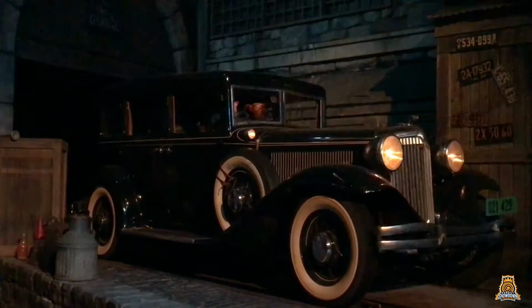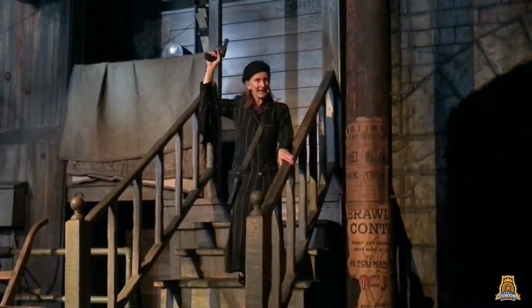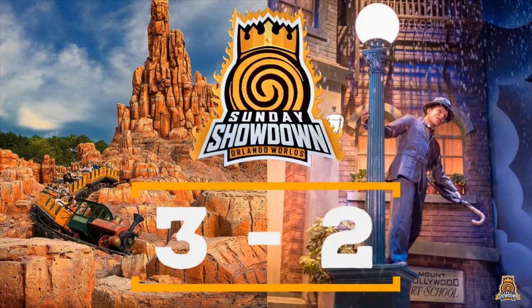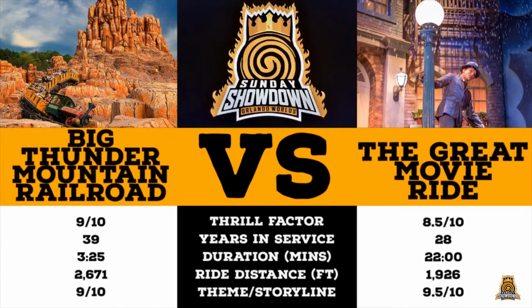Both attractions offered multiple ride value, and attracted a very loyal fan base, but in terms of being a more thrilling attraction, we do have a winner at the end of the fifth and final round. So in the fifth and final round, we do have a winner. Looking at the final results, one attraction wins by a score of 3 points to 2.